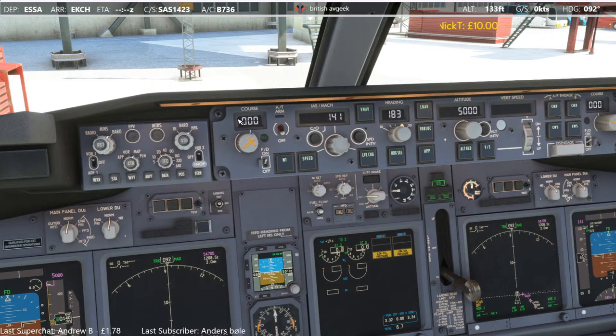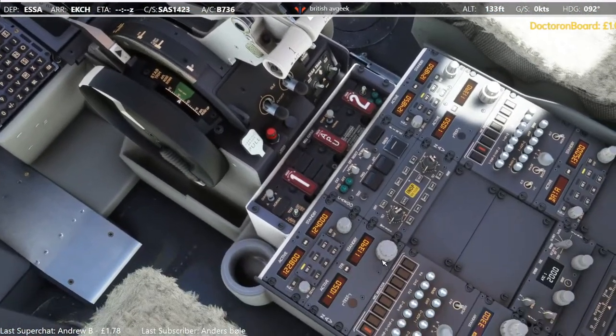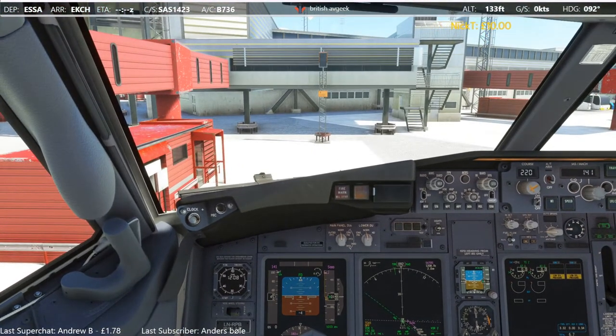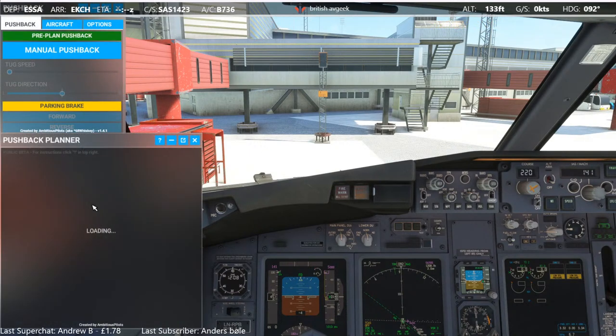141, 183, 3000. What else could we set here? Don't really need anything else. I'll set the Arlanda VOR 116.0 just for good practice. Like so. I think maybe 220 could be the outbound radial from that. So let me just set that. We will purely see. We're not sure. And then we can prep our toolbar pushback as well with that pushback pre-planning function.